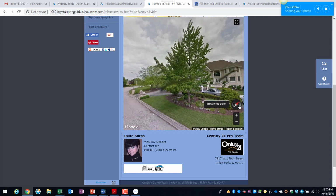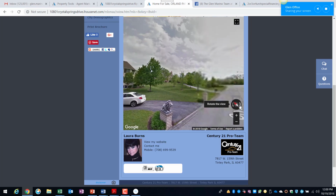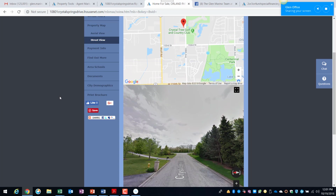I want to see, does my neighbor have rusty automobiles, junk cars, chicken coops, or is it kind of just a beautiful neighborhood? People are maintaining their lawns well, etc. So it's kind of a cool thing, and if they wanted to, they could get into the virtual car and drive the neighborhood. Again, very nice feature that you've already created for people to get the idea of where this house is located and what's in the neighborhood.